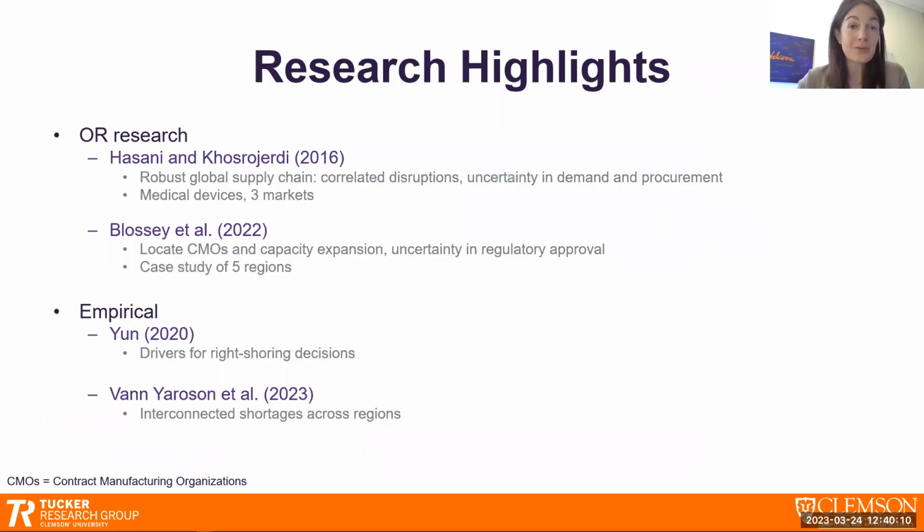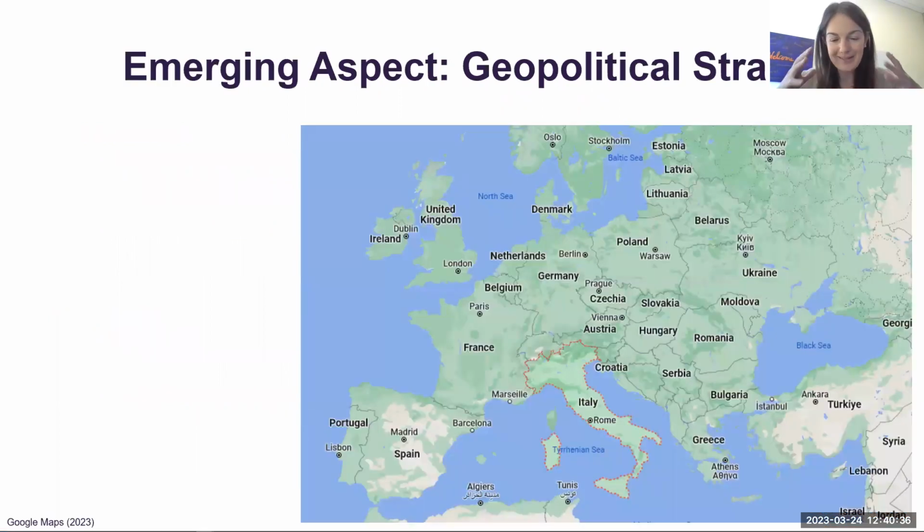Now, I do want to acknowledge there's been a little bit of research on global pharmaceutical supply chain design. I'm not going to go too deep into these, but they tend to focus on a subset of regions rather than looking at these global integrated issues. A lot of the work is also coming out of operations management, which really sets the groundwork for interesting studies of decisions in this context. And so that leads us into the main purpose of this talk.